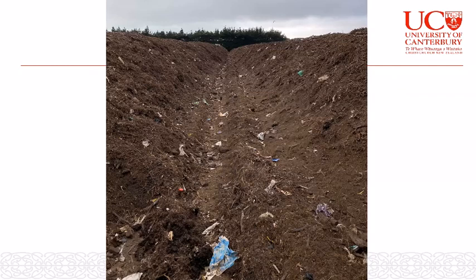So instead of importing fertilizers, which may contain high levels of cadmium, and the answer is yes, it does, and polluting our soils, we could reuse biowaste as a source of nutrients. We're diverting it from landfill, and it's being beneficially reused instead of going to landfill or going out to the ocean.